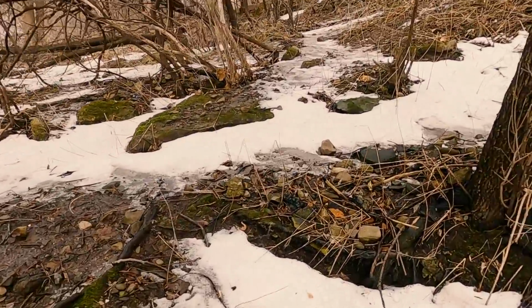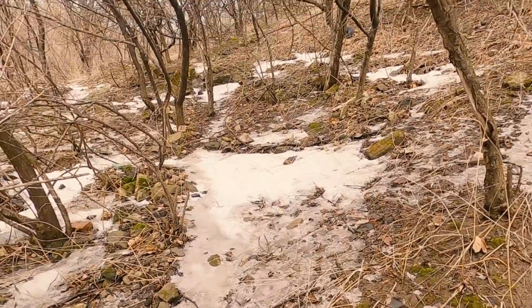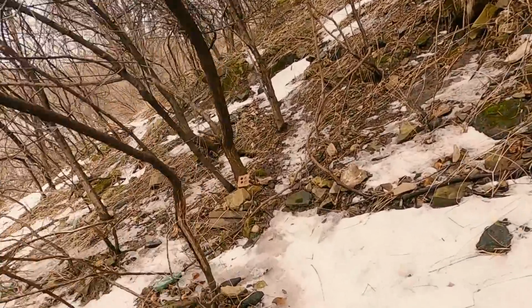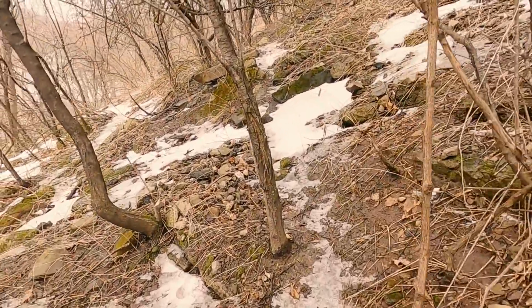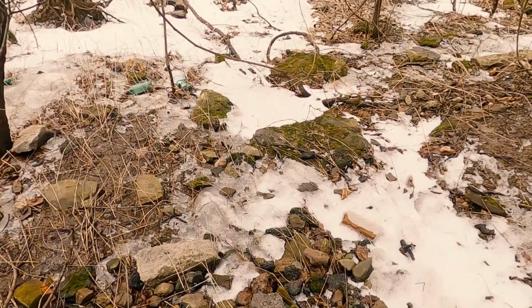Kind of following a path. Can't tell if it's a path or just where the snow is settled. No prints, deer or otherwise. A lot of garbage. Kind of precarious walking situation. This could be a maybe. This is a maybe for sure. Solid maybe.